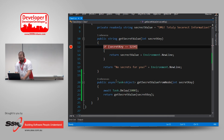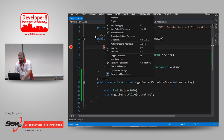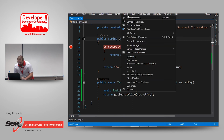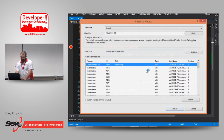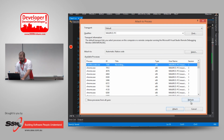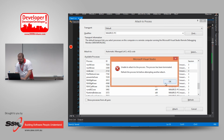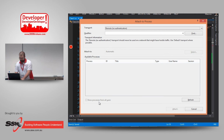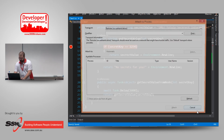There's a breakpoint here somewhere. There we go. Alt P, there we go. Cool. So what I'll do is I'll, again, run that. I'll switch back, refresh this, find the node process, and double click. Wasn't fast enough. Oh man, 10 seconds. Oops. Doing it live.